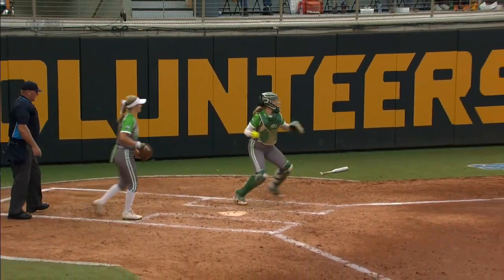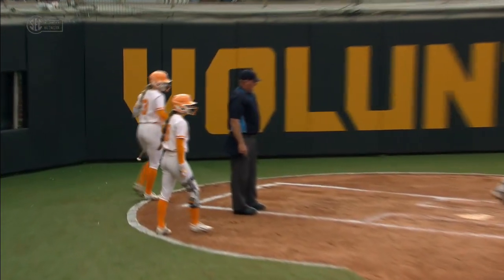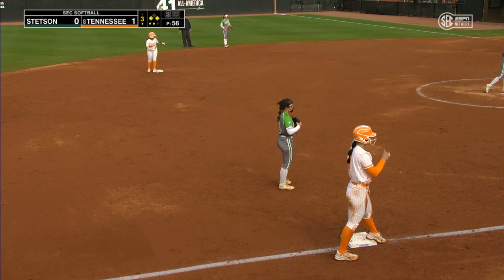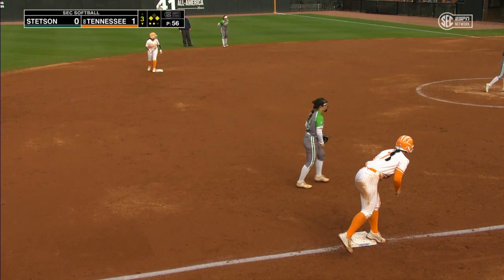Let that trail runner get to second. Now we have two runners in scoring position. That's going to be huge for them. Whenever there's a cut from the outfield, it is the infielder's job to make sure that trail runner does not get second base on a freebie.